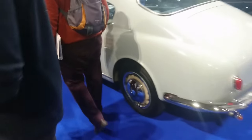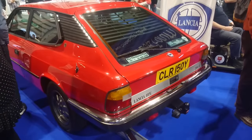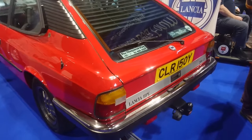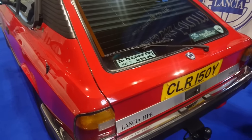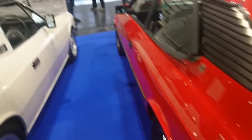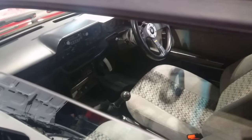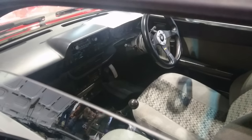Let's go on to the HPE next. Again, this was from the same year as the saloon. 82, 83. From the Chequered Flag. Must have sold it as a used car back in the day. Sold in London somewhere. This is the 2000 injection model. Well, look at that graphic. Yeah, graphic equaliser up there, I think. It's got a little one. Heater controls will look like that as well.